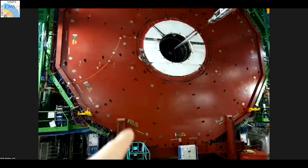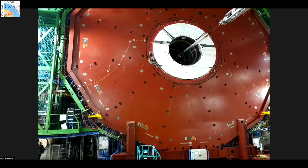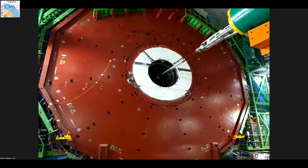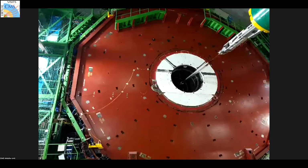Yeah, so what you're seeing there is that big red thing, the shielding. Noemi's saying they will have to open it, and this will be pushed back a little bit. Yeah, just push it back a little bit. Awesome.